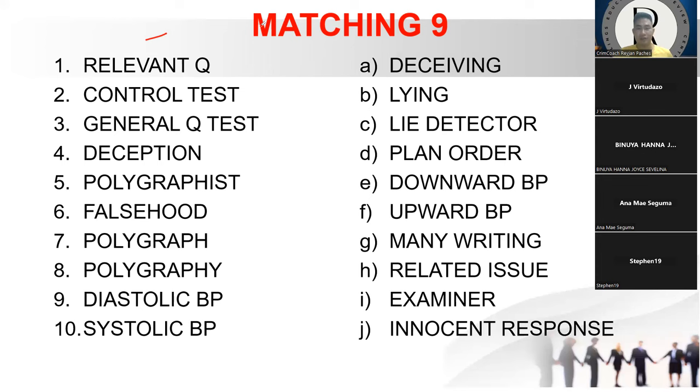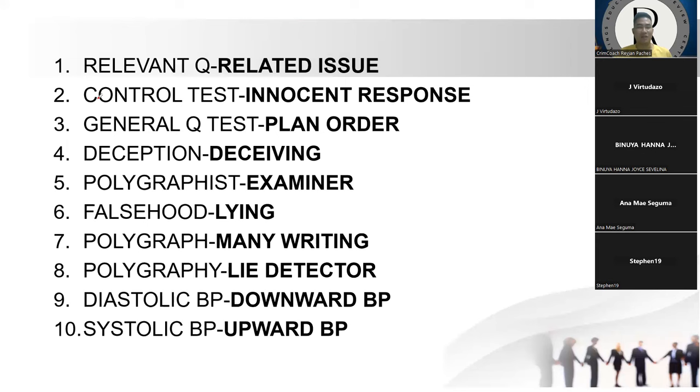So, let's answer. Tanda ninyo, pag sinabi natin relevant question, ibig sabihin, yung question na yan, it is related to the issue or it is related to the case. So, ano ba? You killed the... ikaw ba yung pumatay? Or you killed Mr. A? So, that is a relevant question. Ibig sabihin, that is related to the issue or to the case on matter.